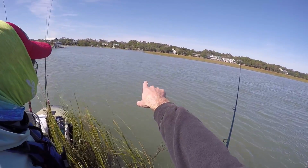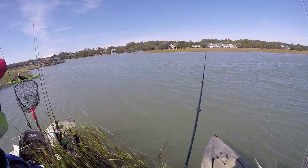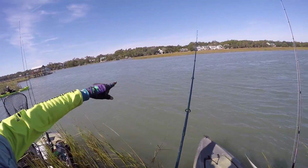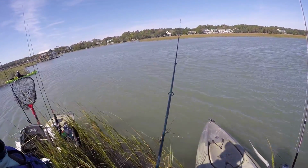That little spot on the back side of that point looks pretty good too. Would that be a good spot or no? Right over there? Sometimes, but it's like a sandbar that runs on that side. Oh, so it's shallow. It's real shallow, yeah. Gotcha. The back side of it has another creek and a couple arches and stuff like that.